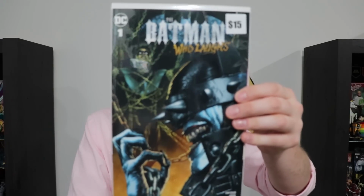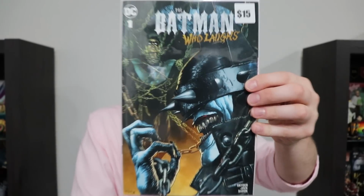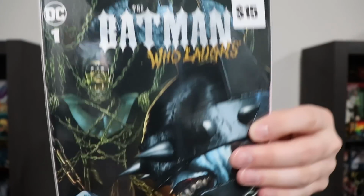Next up, we got The Batman Who Laughs, number 1. Say that's a $15 book. Is that a variant? Yeah, it's got to be a variant. Got a $15 book. I wish they would notate, like, is it a 1 in 10, 1 in 25, 1 in 1? You know, I don't know. I wish you could notate that. Still, Batman Who Laughs is still pretty hot right now. Decently good character, and you know he's going to be in a movie, whether it be 5 to 10 years, whatever. You know that character's making it to the screen somewhere.